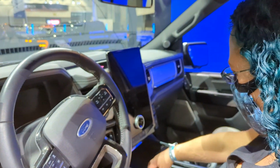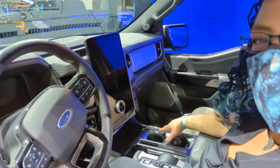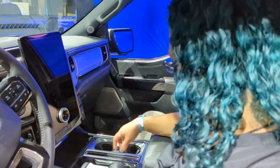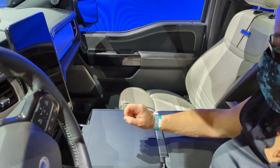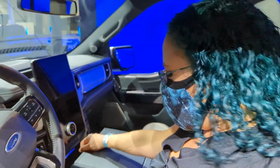Man, there's a lot of features here. The front and back side cup holders. But that armrest, you can fold it forward. Wow. And then now you have a work surface. Writing down what... Or you're doing a donut surface, depending on what your priorities are, what you would use it for.